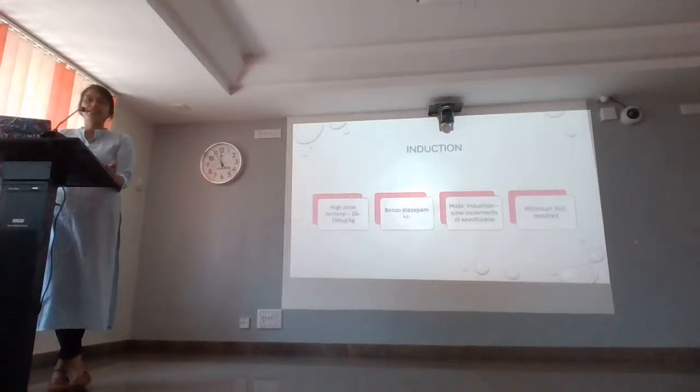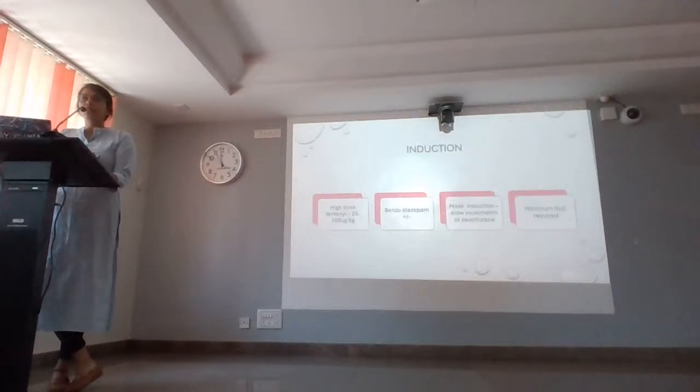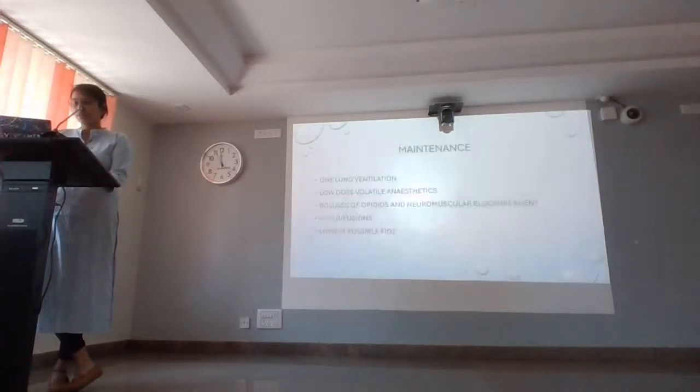On induction, like I said, high dose fentanyl is what we usually prefer, with or without an additive benzodiazepine. If at all there is no IV cannula already present in the child, we can also go for mask induction with slow increments of sevoflurane, watching out for any signs of cardiac depression, hypotension, or bradycardia. And again, I'd like to stress that we use the minimum FiO2 required because unnecessarily giving extra oxygen can cause oxygen radical stress and retinopathy of prematurity.